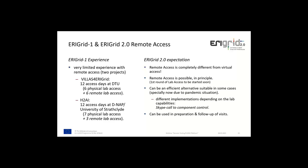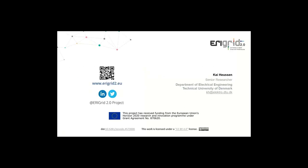So in summary, I would say remote access is possible in principle. It's clearly different from virtual access, so no need to confuse that further. And then we can see this as an efficient alternative to doing something completely on site, but it's probably best combined if that's a possibility. And I think it can be used both in preparation, but certainly as we've shown for follow-up of previous visits. So I would like to thank you for your attention and then hand over to the next speaker, who is Steffen Vogel.